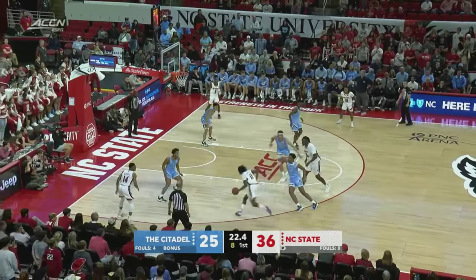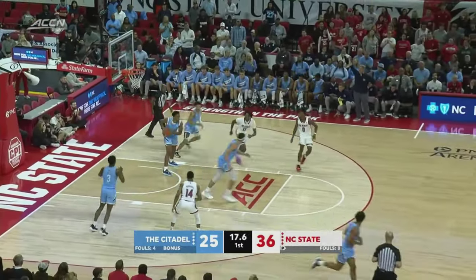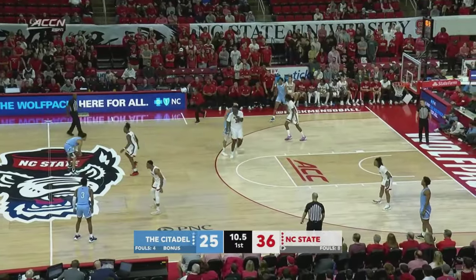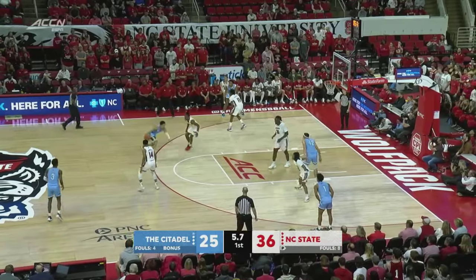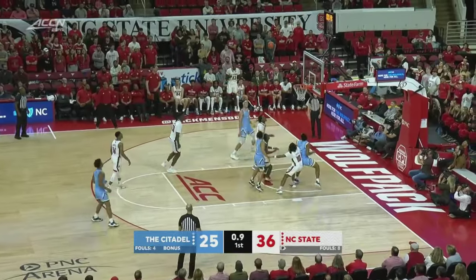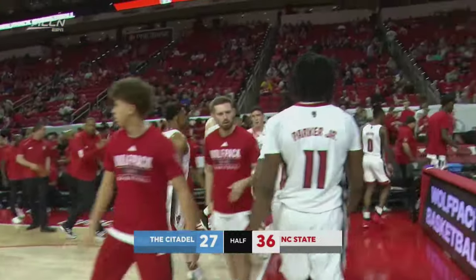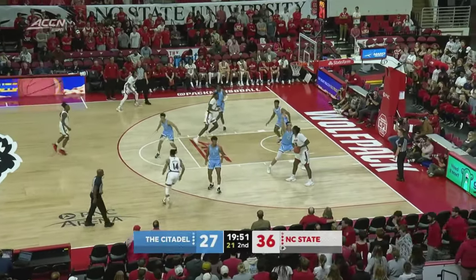Parker to the rack. Great move. You just got to finish that. Shot clock turned off. The Bulldogs can have the last shot if they want it. Morgan, tough pull up. Malora Brown at the horn, got it to go. Second half as they did the first half, same thing with the Citadel.